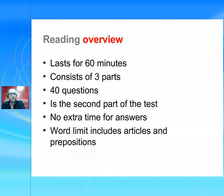Useful tips in the reading part. Well, again, as I said before, the most important thing, time is your biggest enemy. Make sure that you don't worry about words that you don't already understand. You may not need to understand the words. As I said before, you've got between 2,000 and 2,500 words that you have to move through in the text. You don't need to understand the meaning of each of those words. That's one of the most important things to remember.